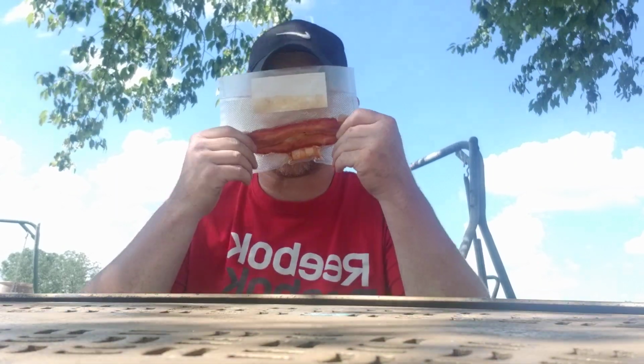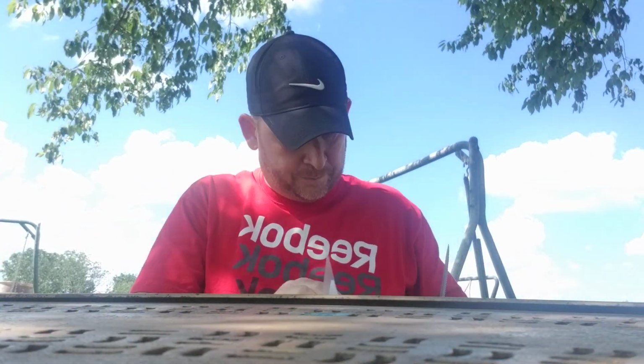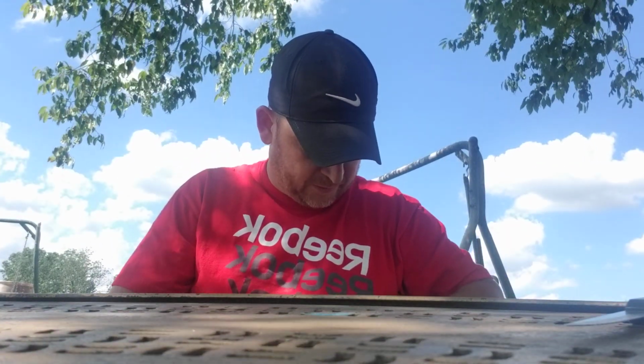Ingredients are center cut bacon, organic Carolina Reaper, maple syrup, brown sugar, and sea salt. But it's got a really, really nice smoky flavor. I'll say this was smoked. But I'm going to pull this out. Wow.